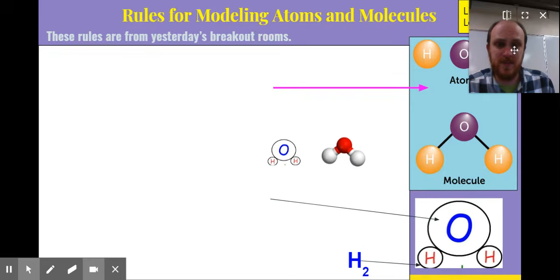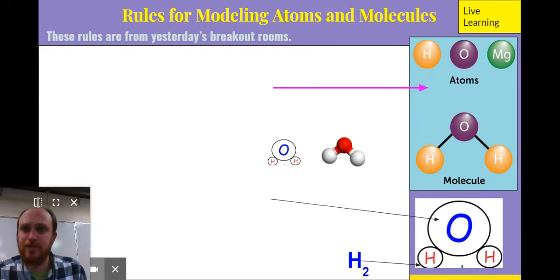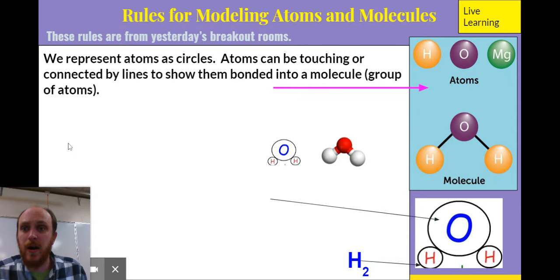Okay, let's see. I can make myself small here and get out of the way. Yesterday during breakout room, we came up with rules. I basically typed those up for you, and these are what we came up with.